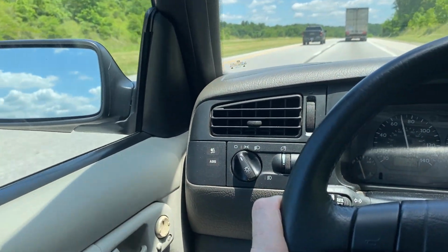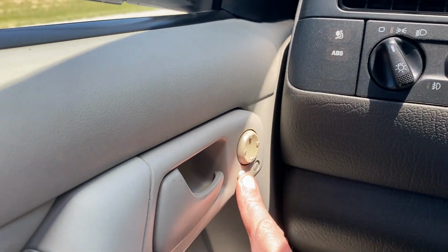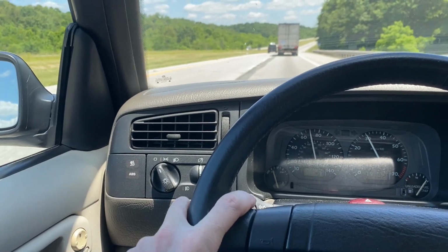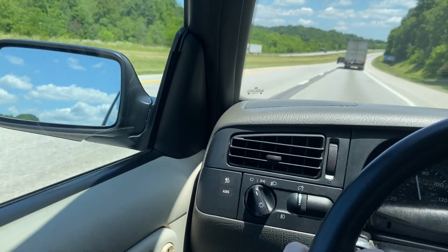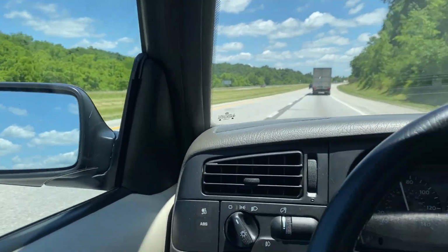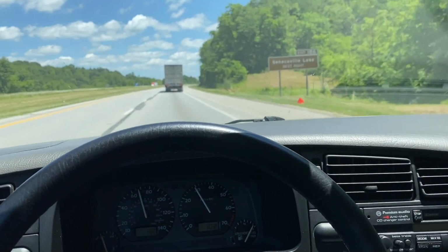The other thing I noticed, I was trying to adjust the driver's side mirror with this button here. I don't know if you can see that or not. I can't really look. But this left button is kind of stuck out. So I guess those buttons probably need to be worked a little bit to get that working again. The right mirror did work. I was able to get that one going, but I'm not passing anybody, so I don't really need the right mirror.